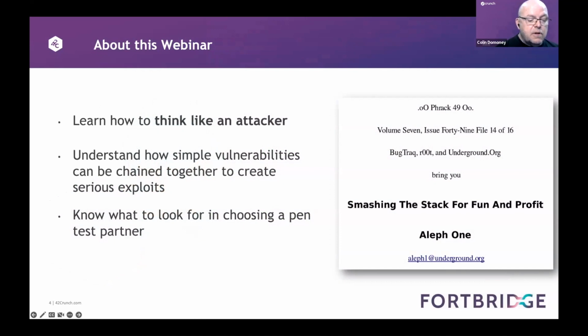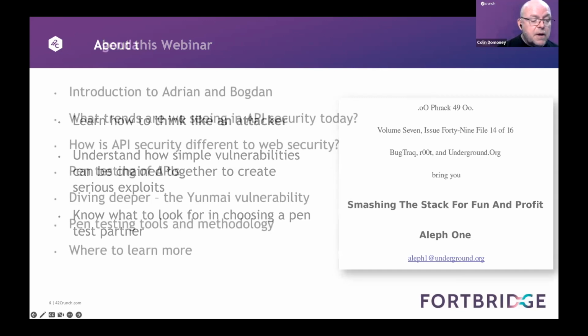So where did the idea come up? Folks who are as old as me will know that "Smashing the Stack for Fun and Profit" was one of the first hacking guides that was published, a long time ago. This webinar is about how we hack APIs. We're going to learn how to think like an attacker. Most importantly, the guys are going to show how a couple of simple vulnerabilities can be chained together to create a really serious exploit. And also know what to look for when choosing a pen test partner.